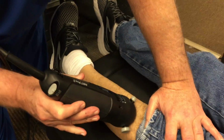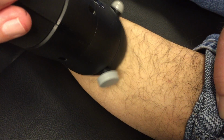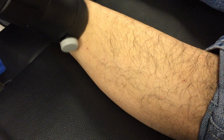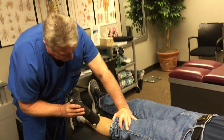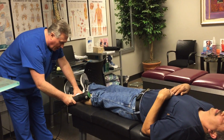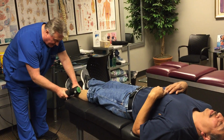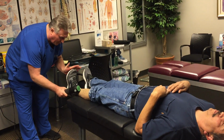Maybe Renee can get in there close and show you how fast those little hairs are moving around. Very, very high frequency, which resonates with scar tissue and adhesions, and also it's the same frequency as the nerves, so it stimulates the nerves as well. And I'm going to use this more targeted head to run right along the tibialis anterior muscle all the way down into the foot. This muscle is the one that pulls your toes up.